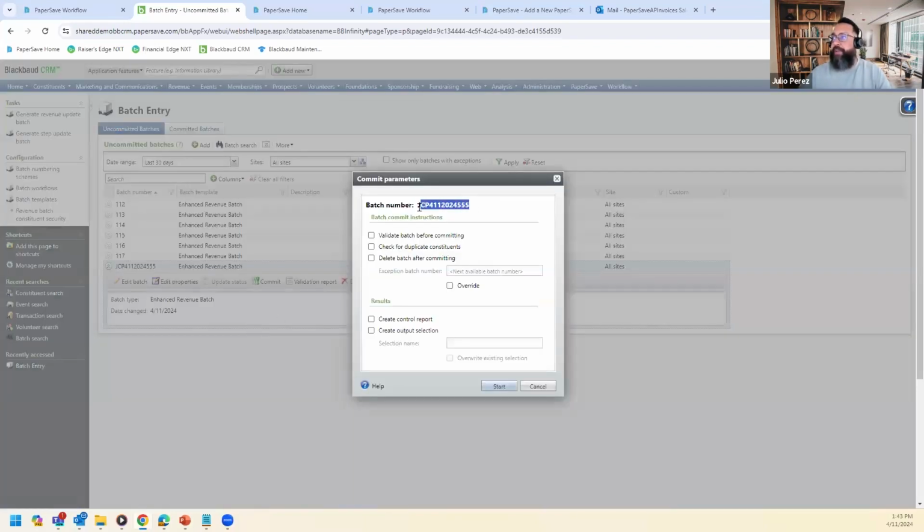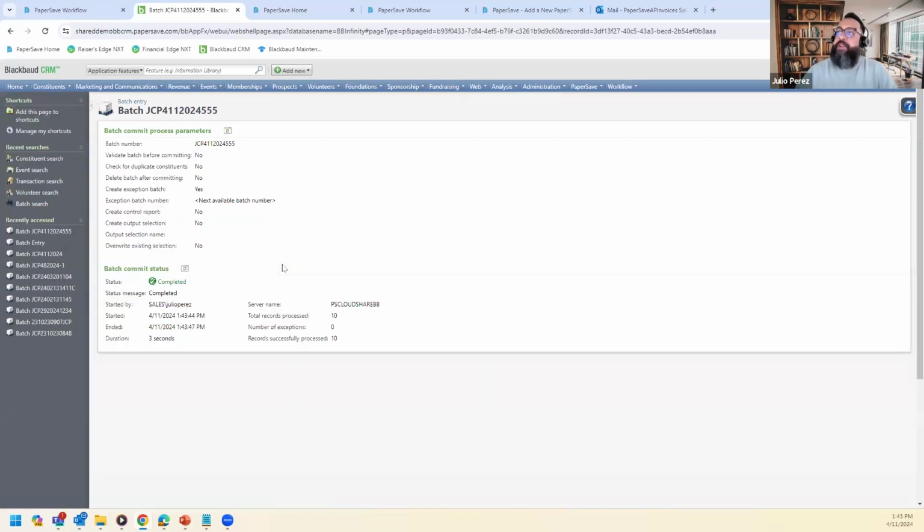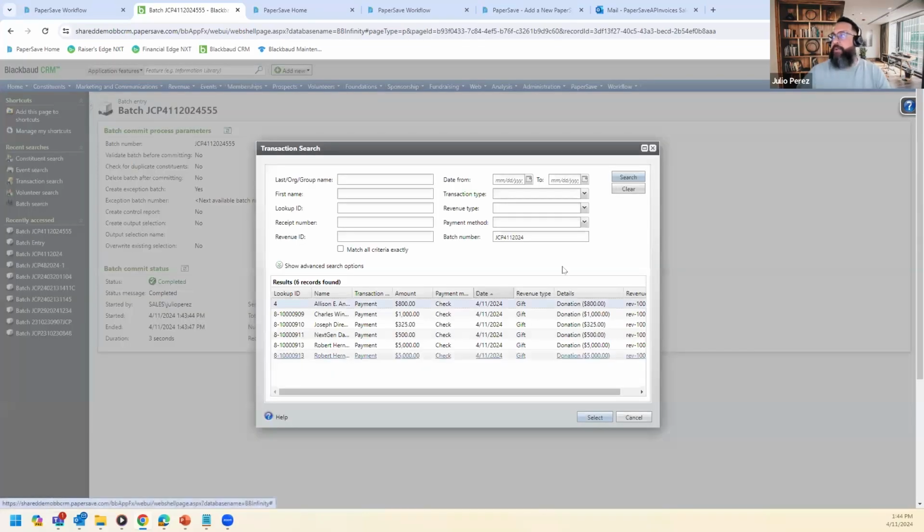Let's go ahead and grab that information real quick so that we can pull that up in a bit, but ultimately now start that process and we are now committing that batch. Okay, and there it is. Batch has been committed successfully. So all of those documents, right? All of those documents that came from within our PaperSave workflow have now been associated to all of those revenue gifts that have been added into the system. Okay, let's take a look at that real quick.